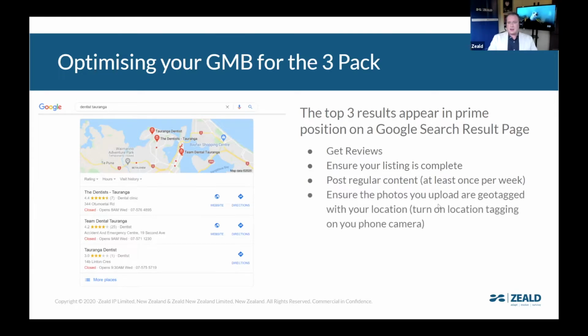All right. Ensure photos uploaded are geotagged with your location, because once again, this is a location-based service. So in this case, I've done dentist Tauranga, and you'll see that everything is in a fairly close proximity to Tauranga. I'm not sure if everyone here knows the Tauranga region, but if I was out in Te Puke, for example, which is outside of Tauranga, and I was a dentist, I would struggle to show up in this Tauranga dentist search because I'm not located directly where that search is happening.